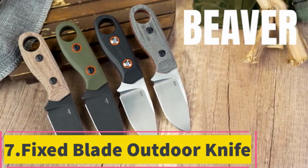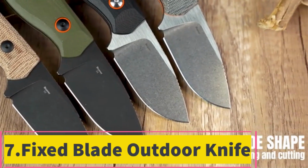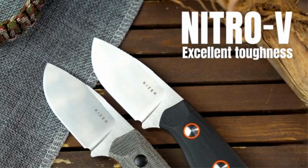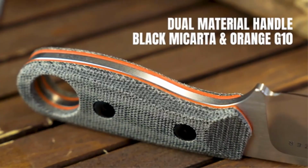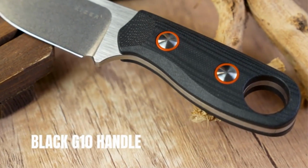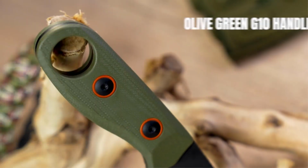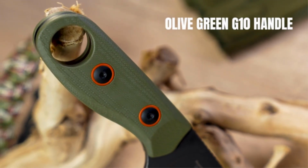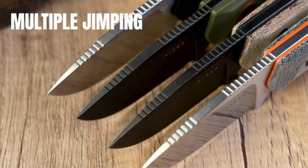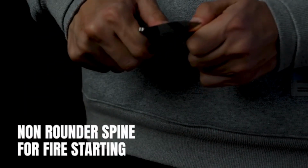Product 7. Product name: Fixed Blade Outdoor Knife. The Maracnif Companion Fixed Blade Outdoor Knife with a 4.1-inch stainless steel blade is a versatile and reliable tool designed for outdoor enthusiasts, campers, hunters, and survivalists. This knife is specifically tailored to meet the needs of various outdoor tasks such as carving, skinning, food preparation, and general utility work in the wilderness.